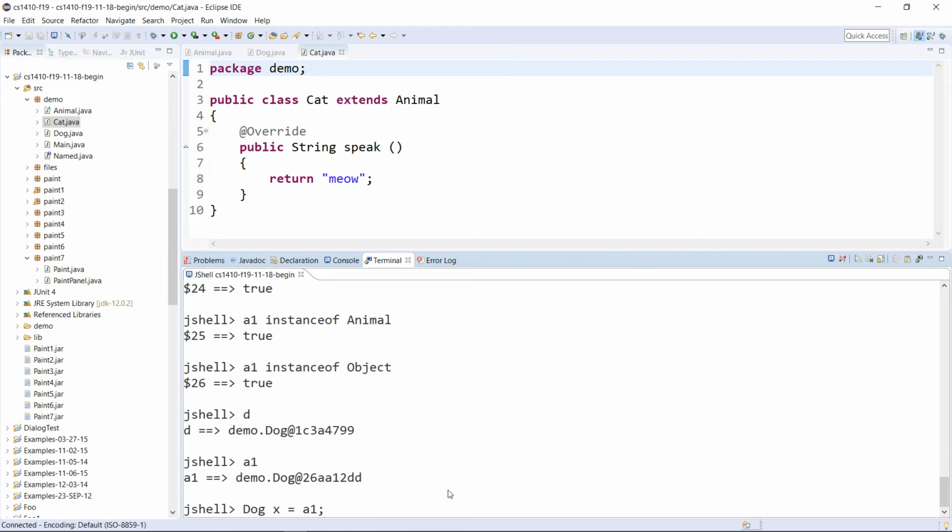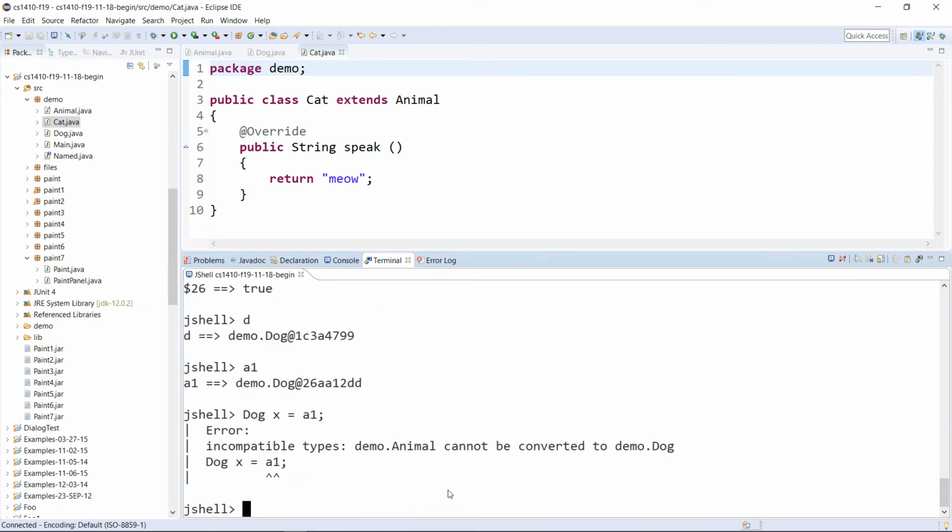It seems like it ought to, but it doesn't. And this is the reason why. The Java compiler tries to figure out, before you run the program, it has to convince itself that A1 is compatible with dog. And all the compiler knows is that A1 will contain some kind of animal. It could be a cat, it could be a dog, it could be a snake. And it can't be comfortable storing anything in A1 into X.